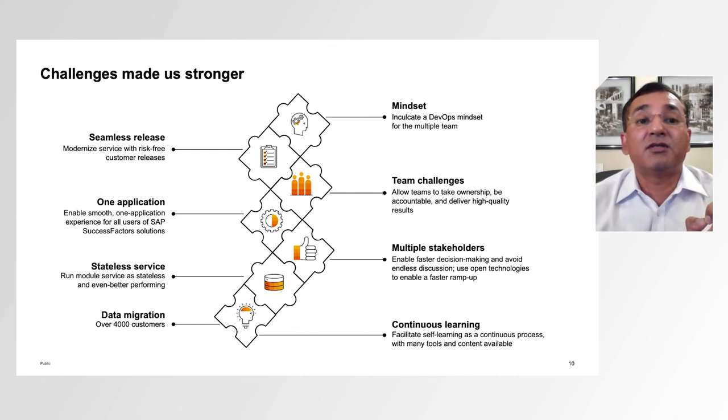With architectural changes, we made our service inch closer to stateless, which brought huge efforts and challenges as we were breaking out from the monolith. We wanted to make sure all our 4,000 plus customers had a consistent data migration during the release rollouts. It took many training sessions from experts to make the transformation consistent and to bring the DevOps mindset.